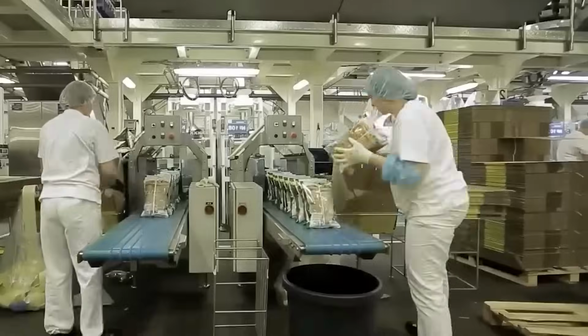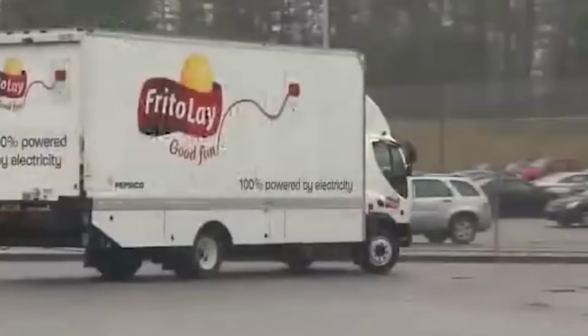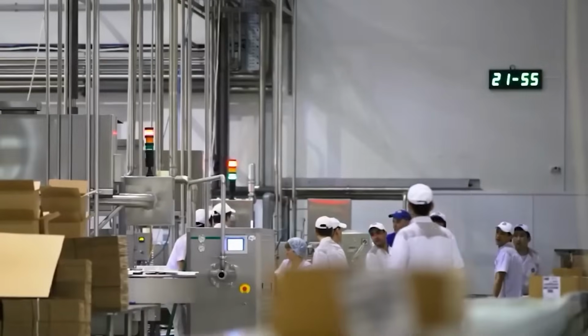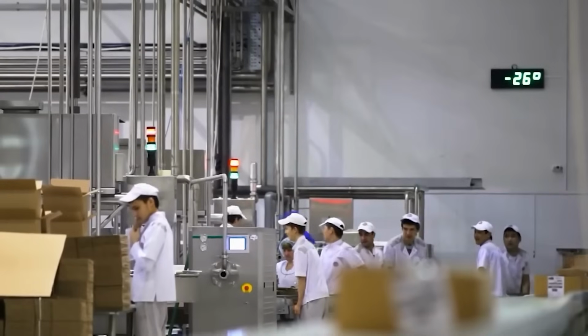The nitrogen also helps create a cushioning effect inside the bag, preventing the chips from breaking during transportation and handling. The sealed bags are then heat sealed using precision machinery that ensures an airtight closure. Once sealed, the freshly packed bags of Lay's chips move along the conveyor to the final quality control checkpoint.